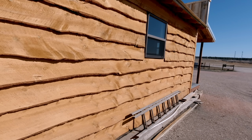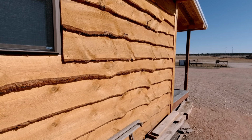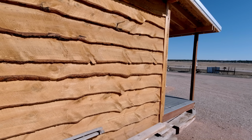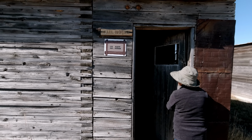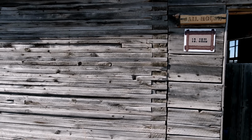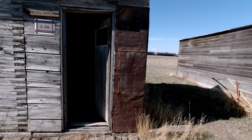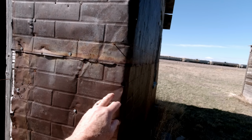Cool. This is another style. This is just rough sawn logs. You don't even square the logs up. You just run the logs through and make planks, and you can see the bark is still on them. Oh, it's really pretty. It is pretty, isn't it? This was a jail. This is built out of 2x6 planks layered up. This is an original building, and you can see the sheet metal siding. This is steel siding.